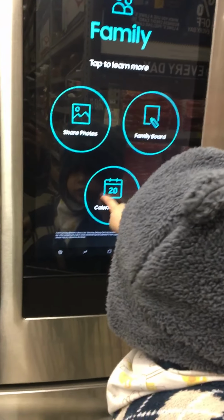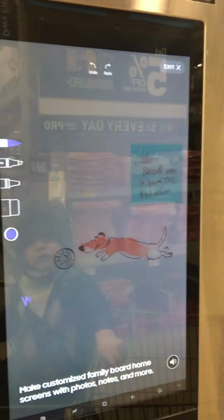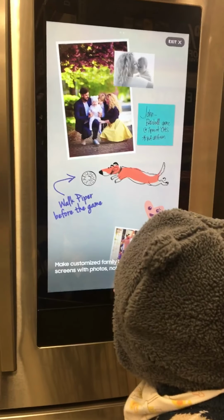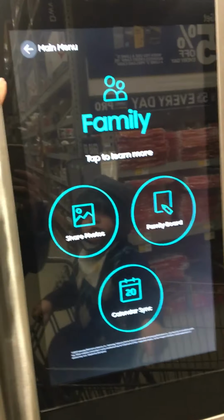Touch. How about the family board? Customize your family board with notes, stickers, and photos. Oh, nice. Right? How about go back to main menu?